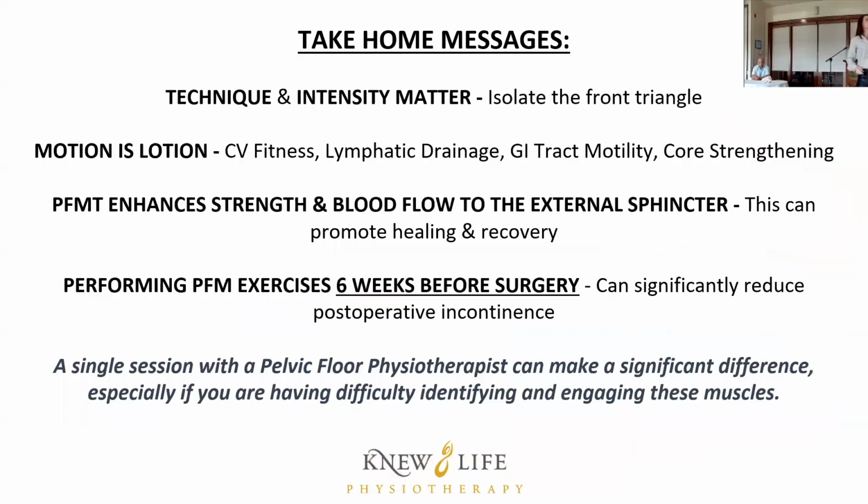Okay, all right, so the take-home message: technique and intensity matter. We want to isolate that front triangle. We want to remember that motion is lotion. We've got to keep moving, and we've got to do the various exercises that we will go over on Wednesday night at 6 p.m. virtually. Pelvic floor muscle training enhances strength and blood flow to the external sphincter, so this can promote healing and recovery.